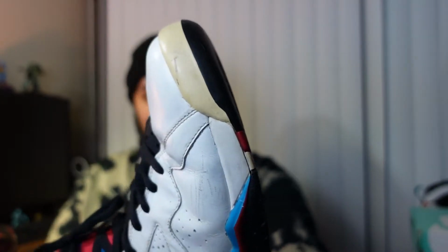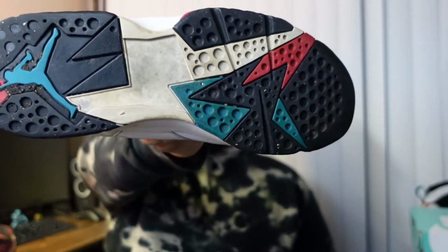It's definitely a shoe I would love to wear more because I do like that vintage look. And that yellowing on the midsole, I love it. These have been worn a lot. Now, the reason why these are so special to me is because this is the first shoe that I ever bought with my own money. This is what started it all. I believe these shoes came out in, let me check it out.